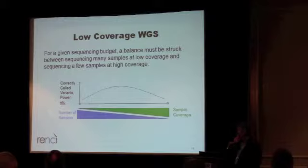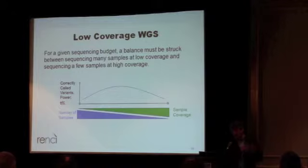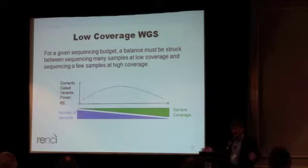Probably the unique thing, and there's a lot of groups that are doing this kind of sequencing nowadays, and there's nothing usually unique about what we're doing other than we're doing it. What is probably unique about the way that UNC is doing it is when you have a dollop of money and you're going to do sequencing, you have a choice. Can you sequence a lot of people and have error in that sequencing, or should you sequence few people and have less error in that? And that's a money trade-off.